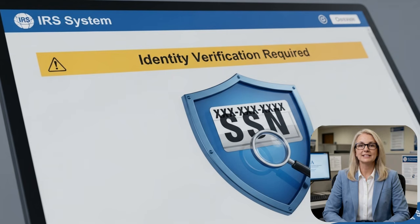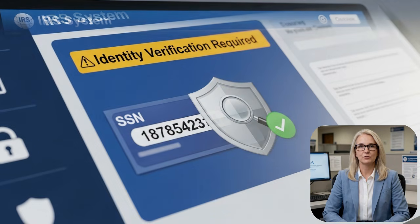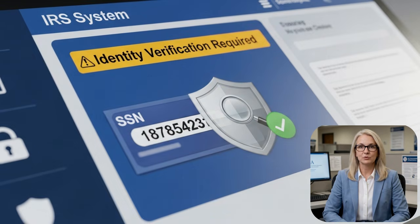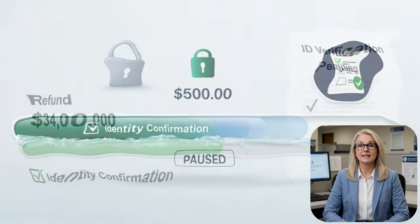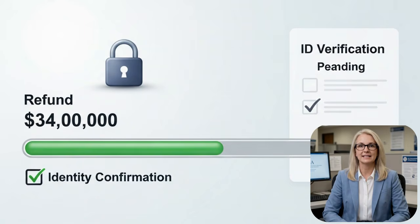If the IRS thinks there's a chance your return might be fraudulent, or if someone else has already filed using your social security number, they'll freeze your refund until they can confirm your identity. This usually involves getting a letter from the IRS asking you to verify who you are, either online or by phone. It's a hassle, but it's there to protect you.